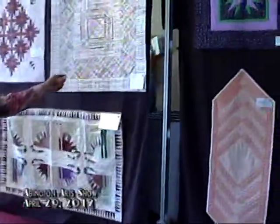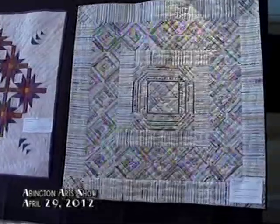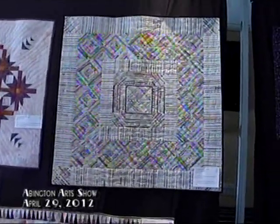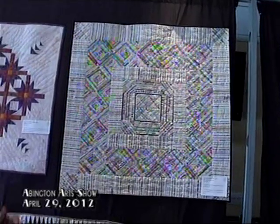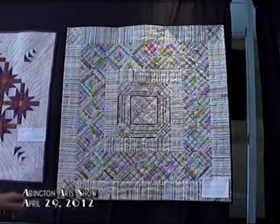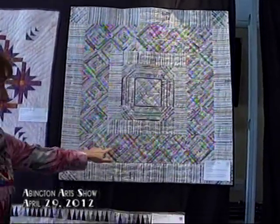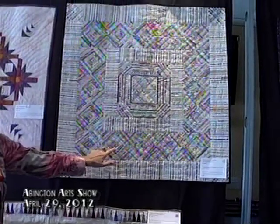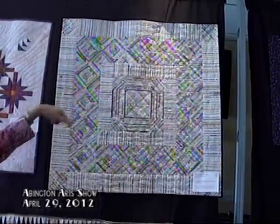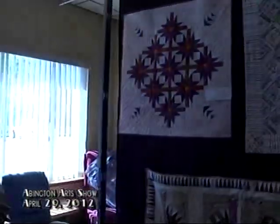This is one of my favorite quilts. This is by Shirley McLeod of Abington, and it's called Selvage Obsession. Selvages are the edges of fabric that quilters normally would throw away. Shirley saves and begs and borrows from everybody in the guild and has organized them by the wording on the edge of the fabric and by the color dots, which show the colors that are screened onto the particular fabric. She's got it very organized there, so kind of a cute quilt.